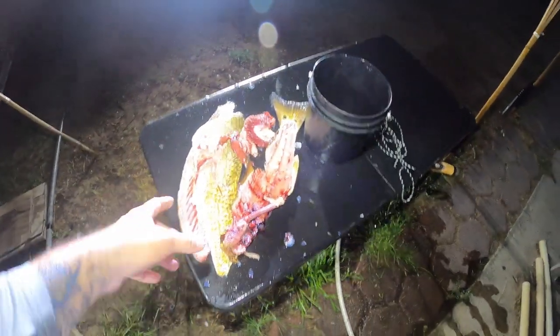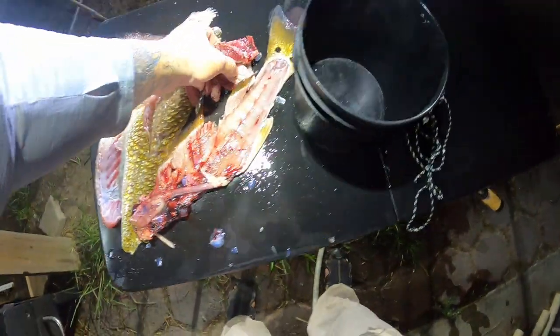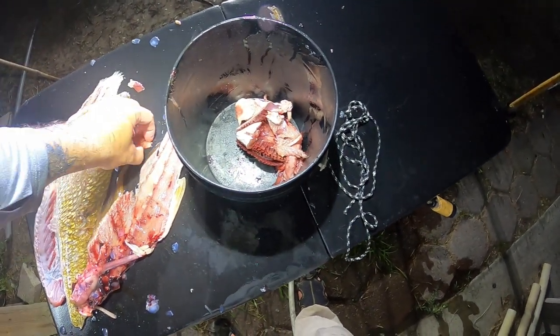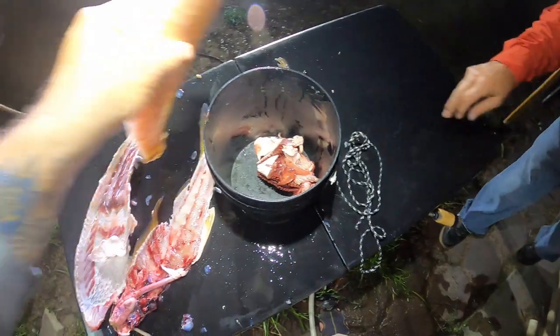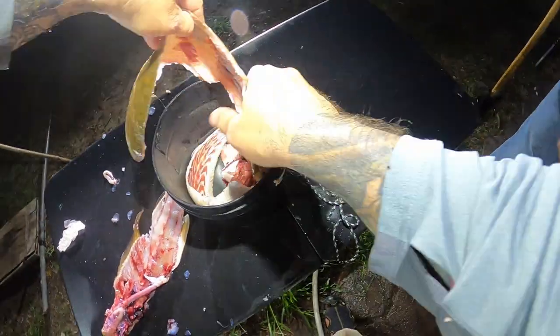Okay, so we did clean up the head as well. We're keeping that for a soup or something. And gills, guts, everything else, skin, needs to go back into the ocean to feed the crabs and the catfish. So, I fill up this bucket. I'm gonna jump on that golf cart and head out to the boat ramp and dump it.